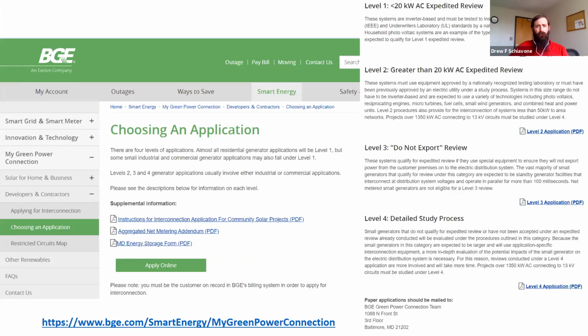So I guess I'll share this example, and this is for BGE. If you have another utility provider, you can find information on their website. But this provides some information on how to go through that process from BGE. If you go to the left-hand menu on their website, and this might change from time to time, but right now, go to the left-hand menu and it'll walk you through choosing an application for connection to the grid.